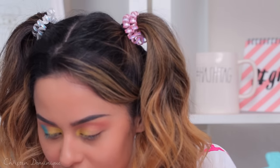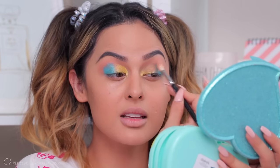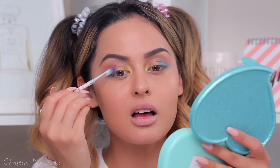Am I hitting pan already? Plastic. I'm gonna go back in with this brush right here and just blend everything out as best as I can. Soften the middle here. Okay, as soon as you blend it out, it just completely wipes it away. So, change of plans. We are gonna do pink on the outer corner because I'm gonna use this really bright pink right here and put it on the outer part of the eye.